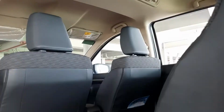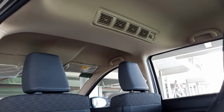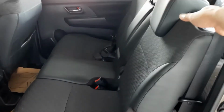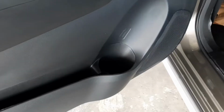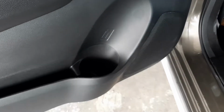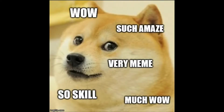As for amenities, you get front and second row air conditioning vents for maximum cold air circulation. Even with just the front vents turned on, the cold air reaches all the way back to the third row seats. You also have front and second row center armrests, 3 charging ports for your devices, and 8 cup holders. 8 cup holders, that's a lot.